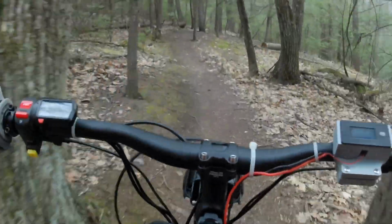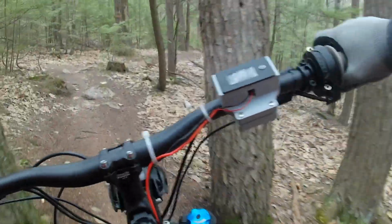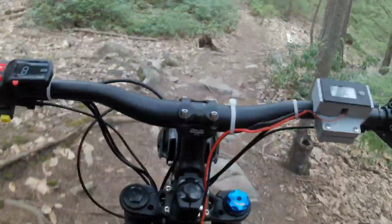This trail I took yesterday, it was a blast. This is a great trail. You guys are in for a treat. The Skyline Trail here in Merrimack, New Hampshire.